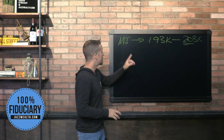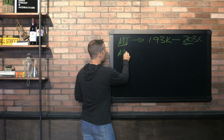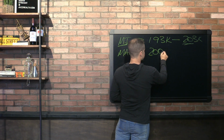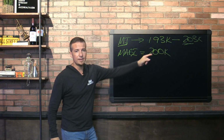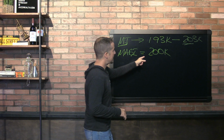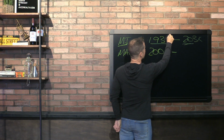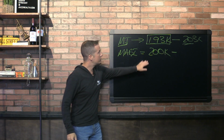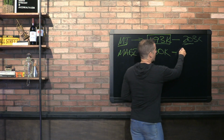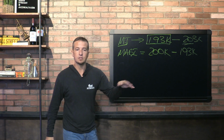So what you're going to do is start with your modified adjusted gross income as a married couple. For my example, to keep the math simple, I'm going to say that your modified adjusted gross income is $200,000. So you're close to the limit. You're not over the limit, but we know you've got to contribute a reduced amount. So how do we figure that out? You take $200,000, or whatever your modified adjusted gross income is, and you subtract the low end of the range, which is currently set at 193. So if your modified adjusted gross income is 198 or 197, whatever it is, you subtract 193,000. In this case, that's going to give us $7,000 in our example.